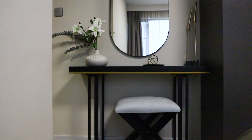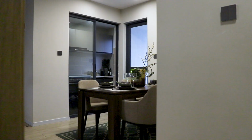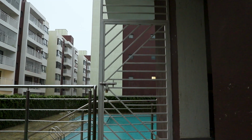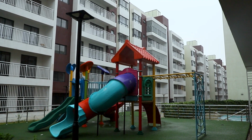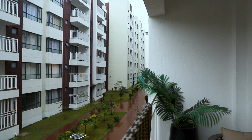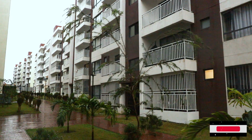In short, Aries Residence offers more than just a place to stay. It's a lifestyle with modern amenities like a clubhouse, gym, swimming pool, kids playground, and 24-hour security. You'll experience the best of comfort and convenience. Plus, being right behind Signature Mall means you're always close to shopping, dining, and entertainment.